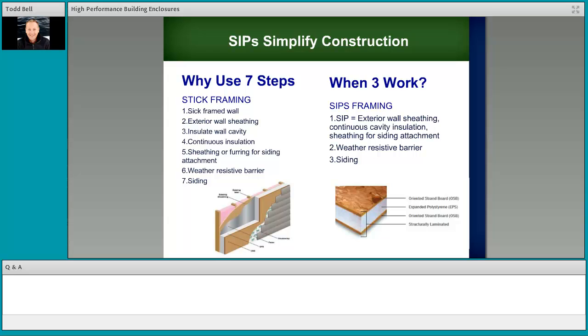So this slide really talks about what you would need to do to take a framed wall and get it up to the performance level that you would have out of a SIP panel. On the left there, you'll see 7 steps. So you stick frame a wall, you insulate that wall cavity, and then to get that R value up to what you'd find in a SIP structure, you'd have to add some sort of continuous insulation. A lot of code areas require an R5 continuous insulation on the outside of the structure. And then you'd have to, of course, fur or side that out and have your weather-resistant barrier on there. Whereas SIPs, of course, have the high insulation to begin with. They're sheeted on both sides, so you've got your SIP, your weather-resistant barrier, and straight to your siding.